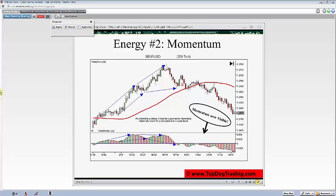Now, this is what almost always happens. The more confirmation you wait for, the worse entry you get. But the higher probability, the better the win-loss ratio. So worse risk-reward ratio, but better win-loss ratio.